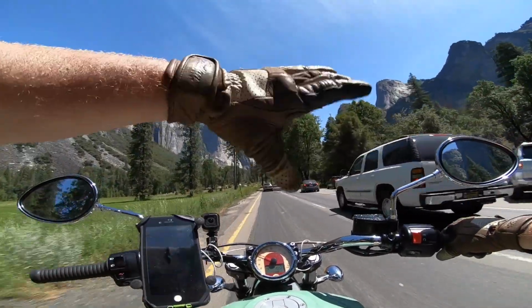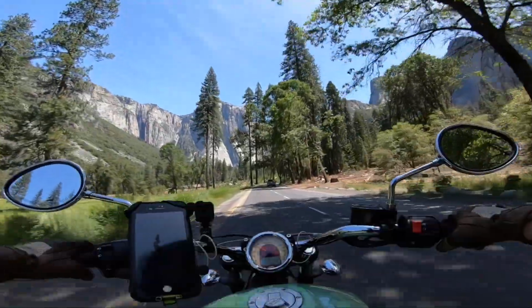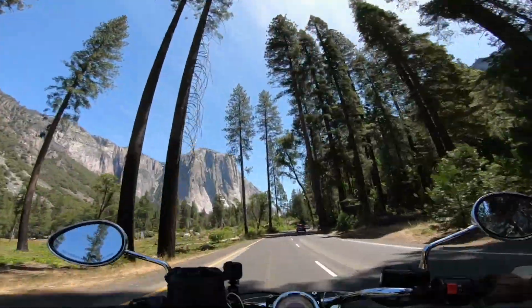It's not quite as busy yet today as it was yesterday. Yesterday it was already a circus here. There were just hundreds of cars and people everywhere. Also, the deer here are very casual. They'll just saunter across the road. There's El Capitan. Look at that beast.